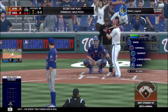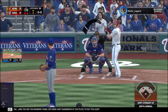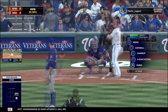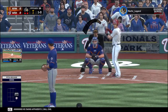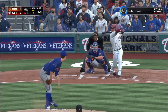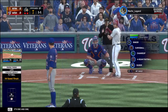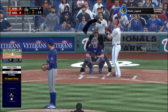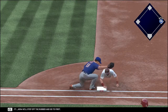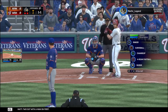Batting 7th, the speedy Trea Turner digs in now. And you see the numbers there. He's been very dangerous at the plate, to say the least. And no swing, apparently. Ball 1. Out of play off to the right. It's 1-1. Now he'll step off the rubber and go to first. And he'll dive back in. 2 out with the man at first.